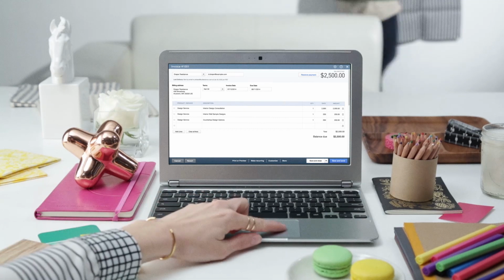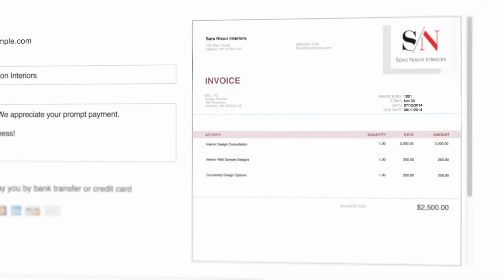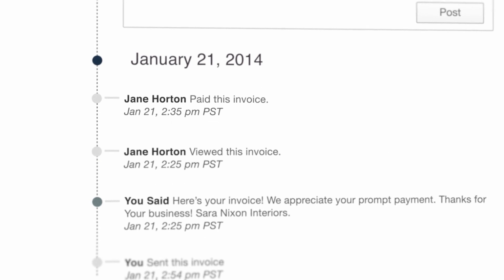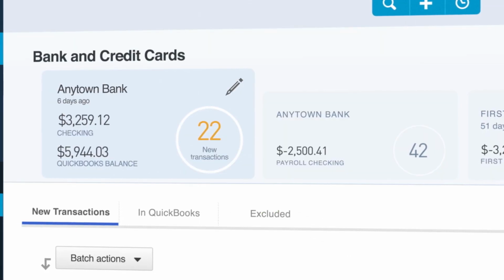The next generation QuickBooks sends professional-looking invoices, personalized with your company's own unique branding. You can create an invoice in seconds when you're on the go and have your customer pay on the spot. You'll be alerted that you got paid. Your books will be automatically updated, and QuickBooks will deposit the money in the bank for you.